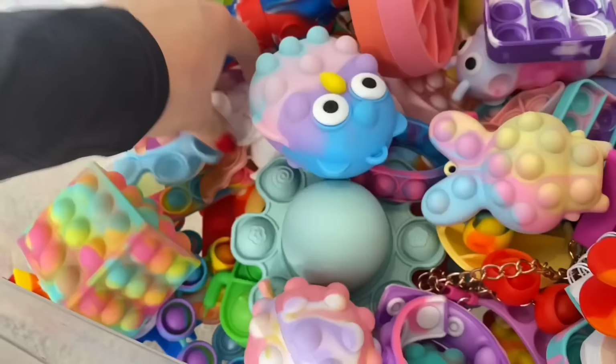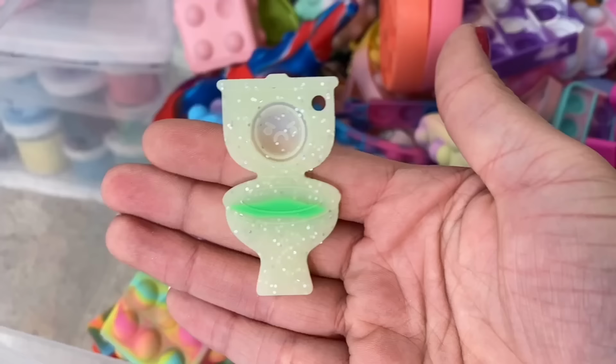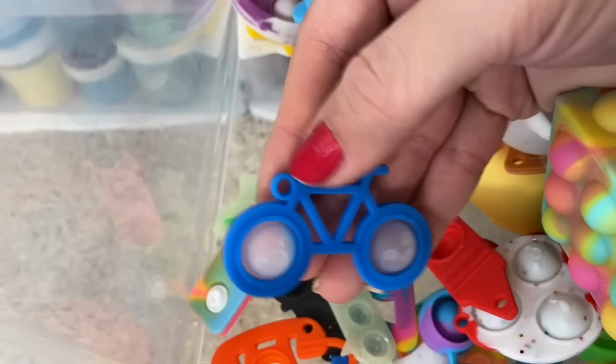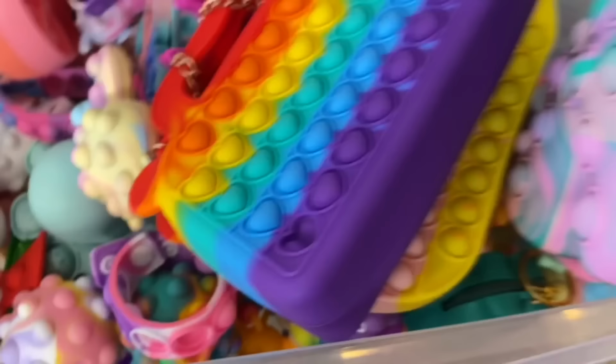Oh my gosh, the little gumbo machine. I didn't realize I had that. I have so many poppet pets too. Like, some of them are real unique. Like, guys, this is literally a toilet, a crayon, a bicycle, a thumbtack. So weird, but I love them.